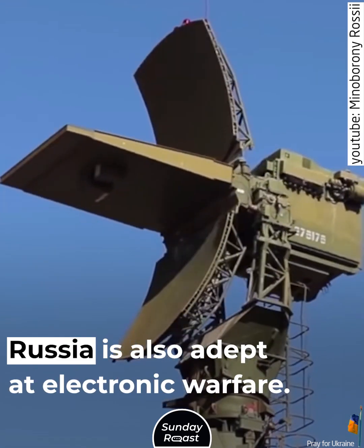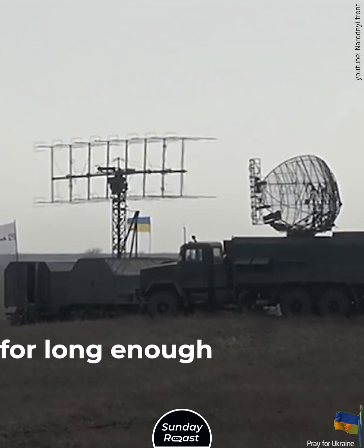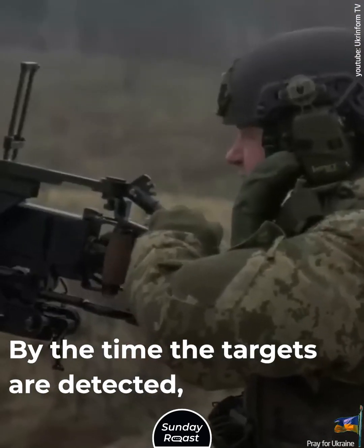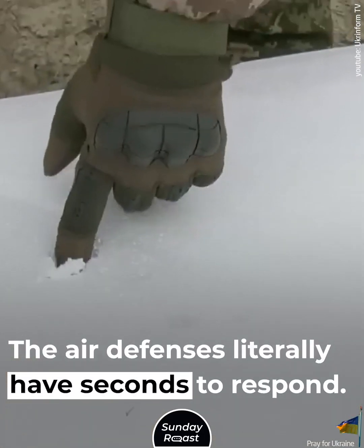Russia is also adept at electronic warfare. The Russians jam Ukrainian radars for long enough to release the bombs. By the time the targets are detected, it's often too late. The air defenses literally have seconds to respond.